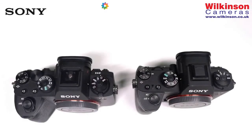Now, you can use the camera and talk into the camera when you're metadating the JPEG images, when you're transferring the photos, say, from a mobile device using our Image Edge software. And finally, the SD card slots. Although they both take 2 SD card slots, on the A9 Mark II, both slots now are used for UHS-II compatibility.